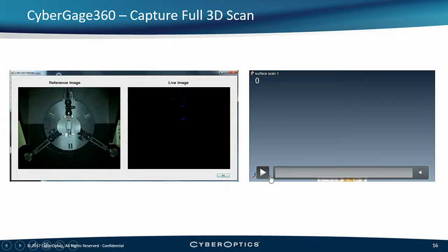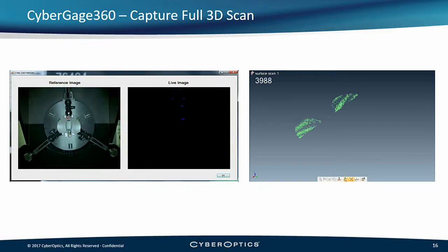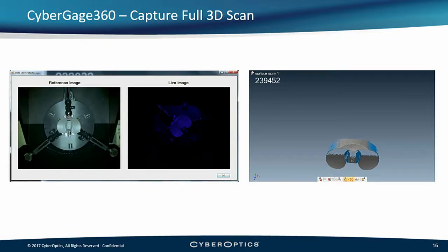And I'm going to play this button here. This is what it would look like. We don't want the operator necessarily watching the scan because they would be doing something else that we've freed them up to do. But this is what the data would look like, and as the engineer, you're going to watch and verify that you're getting full coverage over the entire scan.